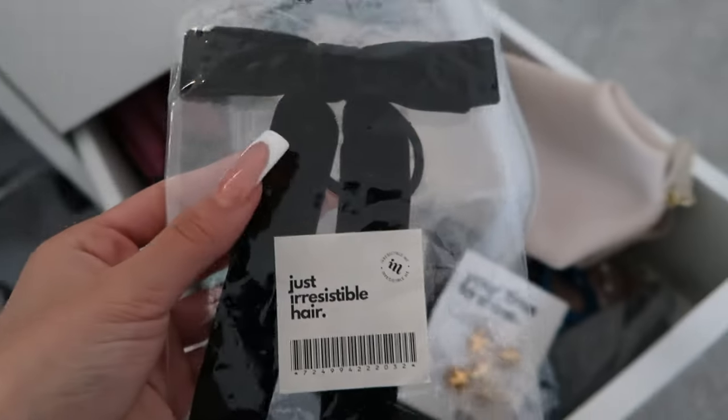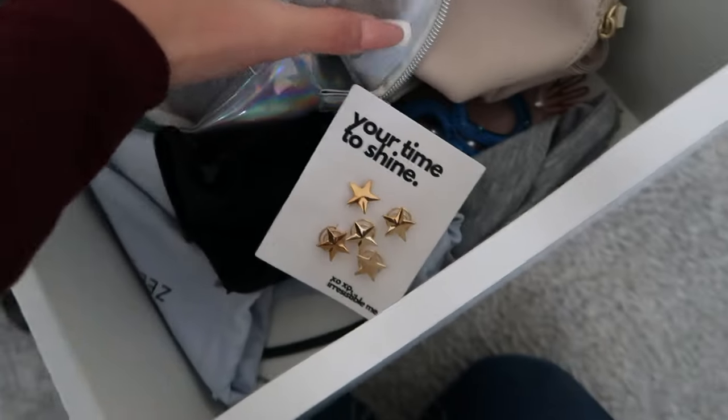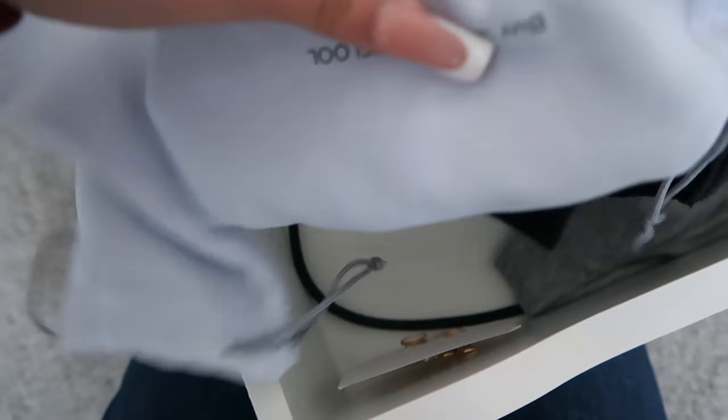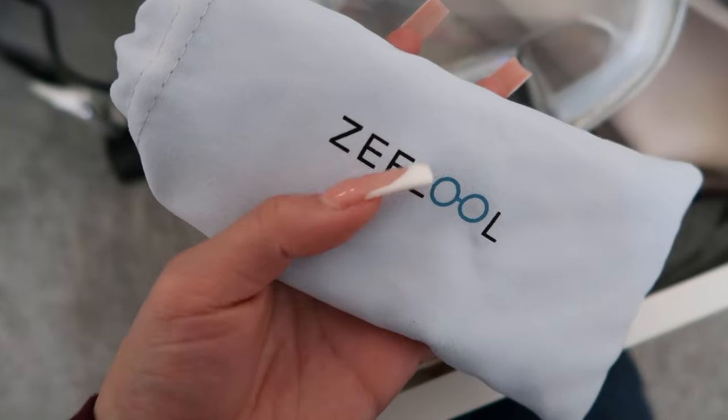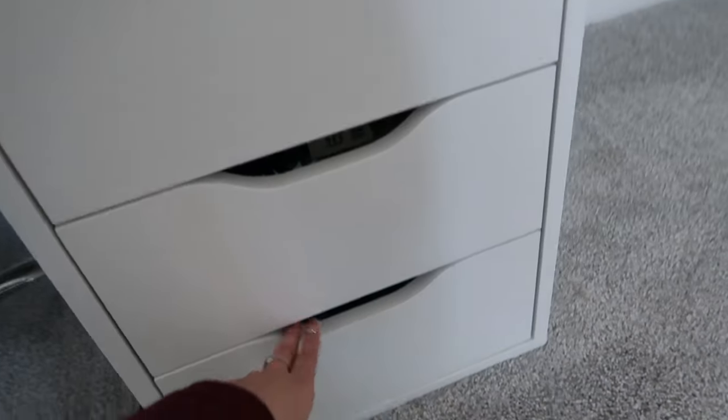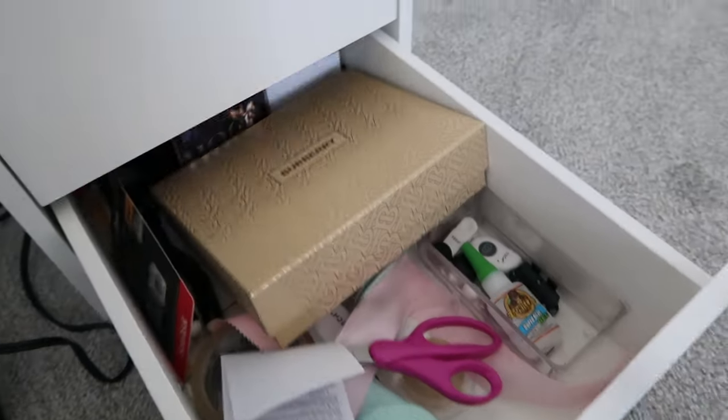I literally could have worn it right now, but I don't know if it would show since my hair is black. So there's that. Here we have some nail polish from Maniology, which is cool. Another travel bag. And then here we have some glasses. I only have one pair in here since all my other pairs are in my bag and stuff like that. Oh, and then I would use this all the time, but I don't really use this anymore. Okay, there's that. Now for the last one, we have more junk.